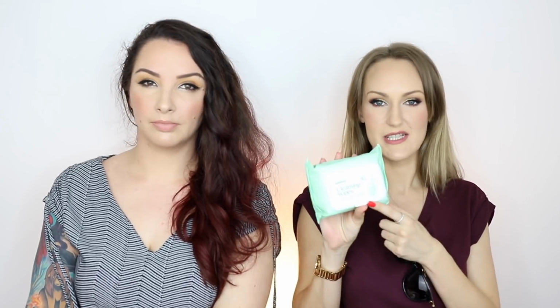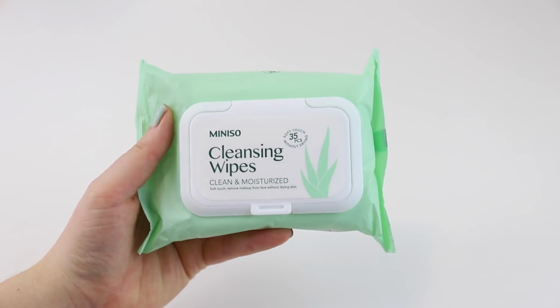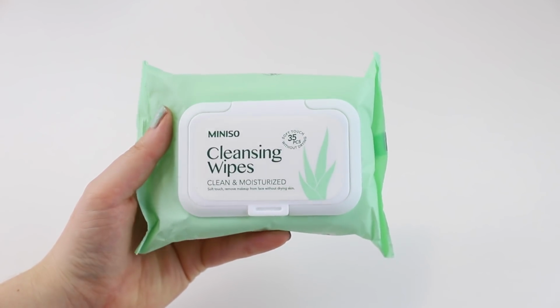We got some cleansing wipes in our gift bag. So it is clean and moisturized, soft touch, 35 pieces. Cool. So there you go. Look, I use those a lot. Never go wrong. Swatches, removing makeup, whatever you like. I always tend to use at least one when I'm doing my makeup, because I always put stuff on the back of my hand.